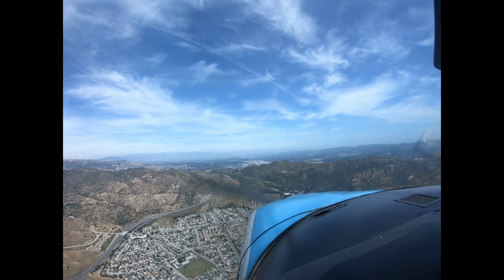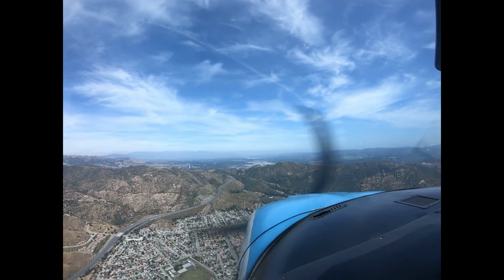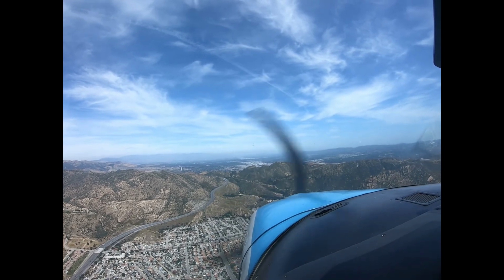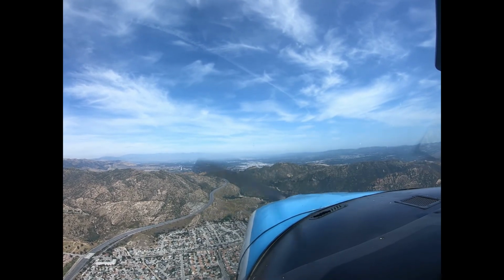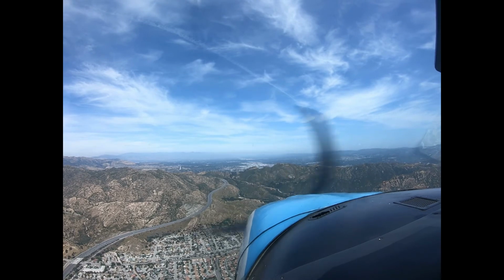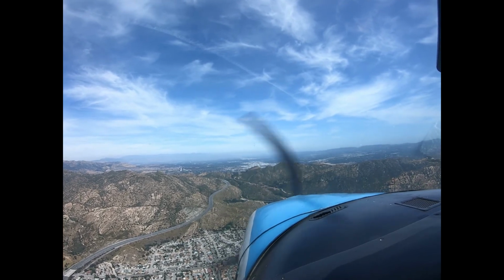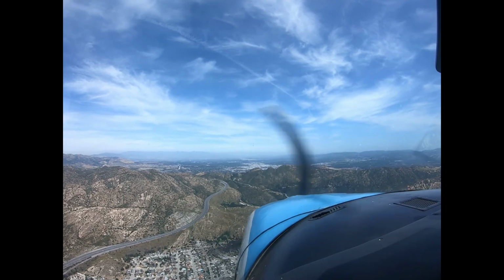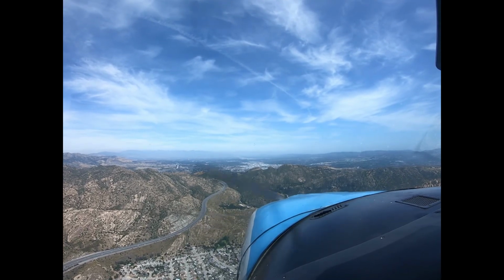Skyline 79er Sierra, contact Van Nuys Tower, 119.3 for the transition. 119.3. 79er Sierra, thank you, sir. Cessna 36 Delta, just advise Burbank Tower that you want to go to Van Nuys and contact Burbank Tower.